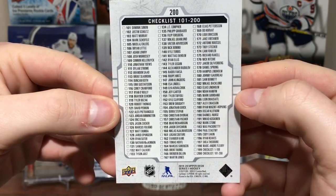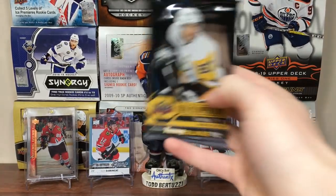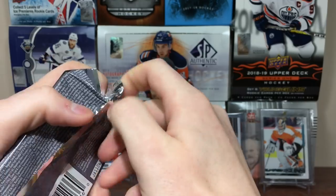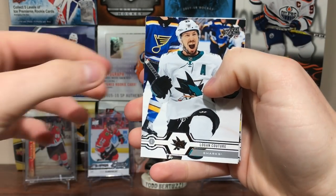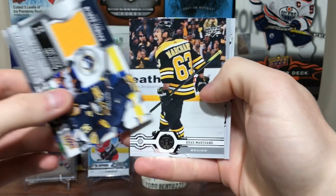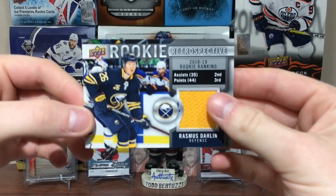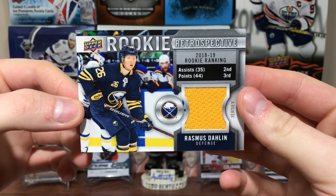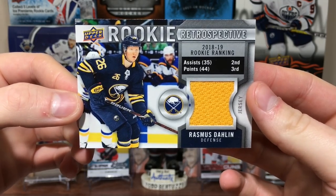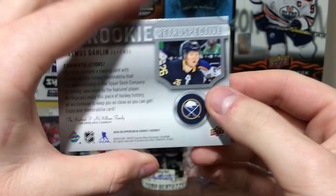So there's cards 101 to 200. There you go. All right. Tearing on here, maybe this is a jersey pack. Yeah, it's a jersey pack. All right, let's check it out here. Shea Weber, Ryan Suter, Logan Couture. Ooh, that's interesting. Brad Marchand, Zach Bogosian. So is this a UD game jersey or rookie retrospective? Okay. Assists 35, points 44. Rasmus Dahlin. So it's different than your Upper Deck game jersey. Rookie retrospective. Is it game used?